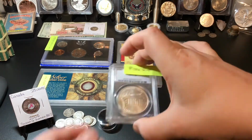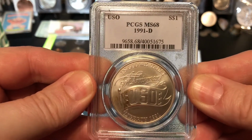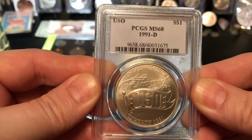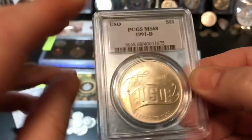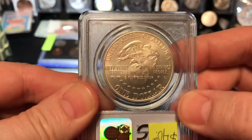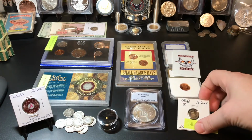And then the pizza guy donated this. I thought that this was really cool, because I actually have the 1991 D Korean coin as well. That's an MS69. This is actually a 68. But very cool, kind of goes with it. And this is going for about $40. I looked everything up just to see what everything was going for, so you might see prices on some of this stuff.